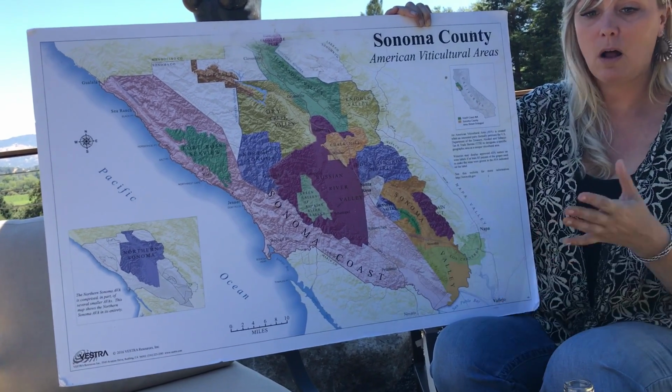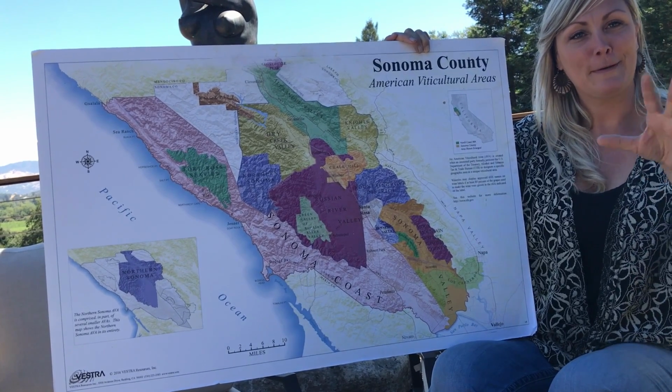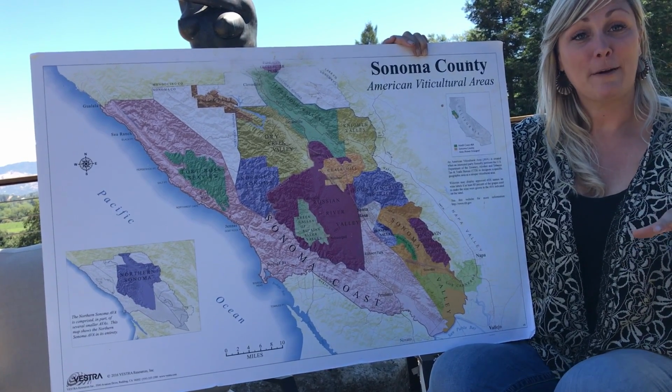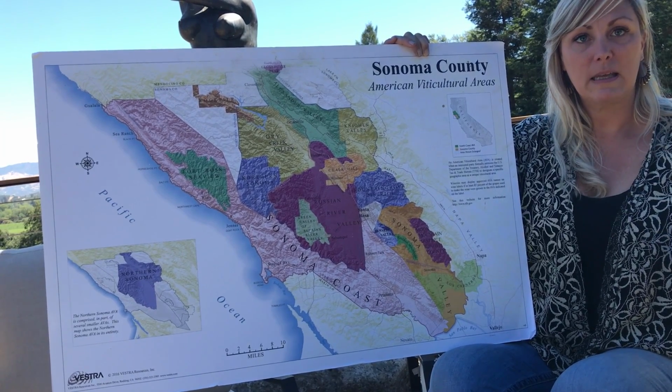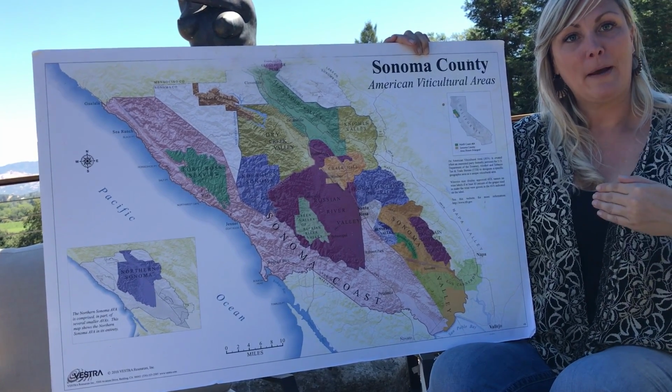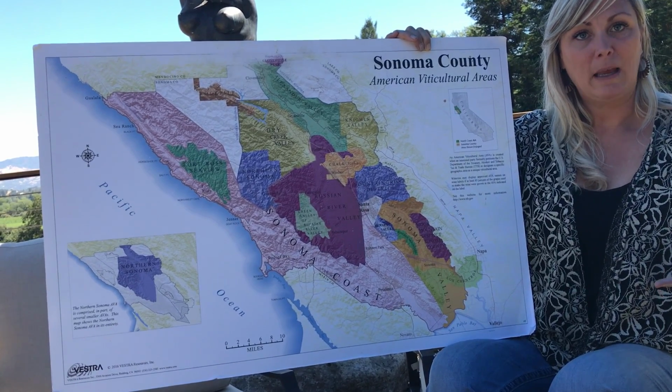And then overall, I think what you'll find as you taste your way today through some different wineries here in Sonoma County and in the Healdsburg area is that the wines have a balance of acidity that's a little bit different from Napa. So a little bit softer side of winemaking altogether, I think.